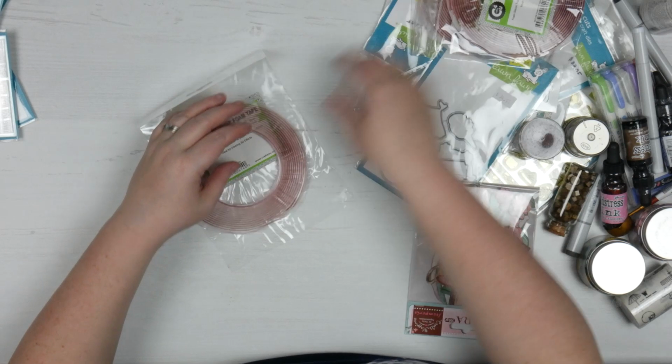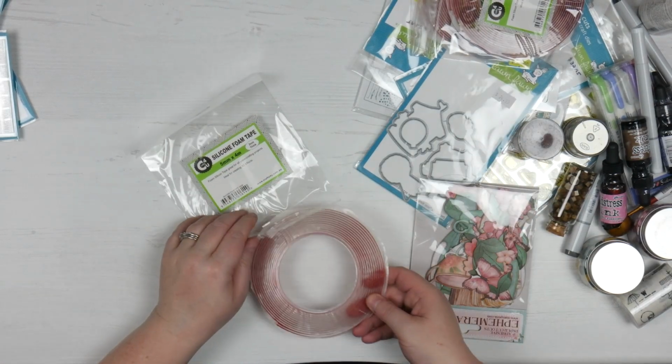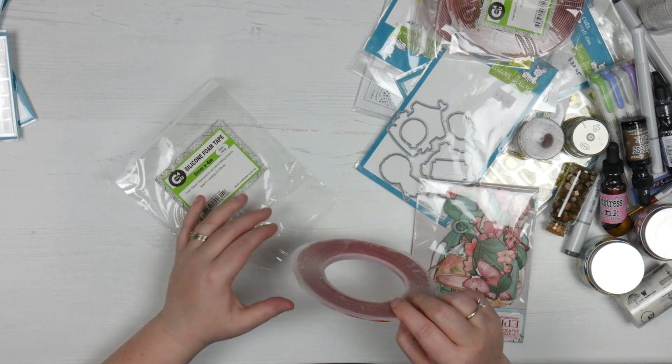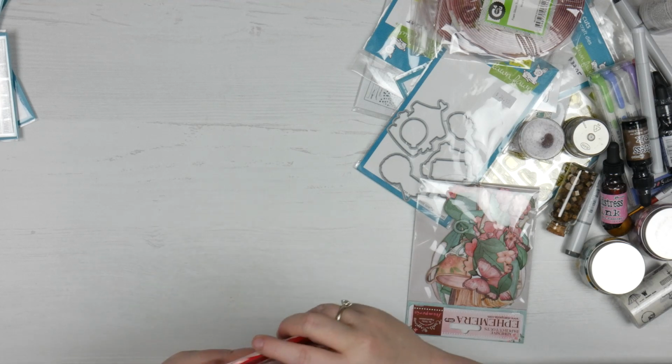So I got 3 of those because that was the deal. These are 2 mil thick, must be 2 mil wide, 5 mil high. I think that's how it works. So yes, you can add those in.